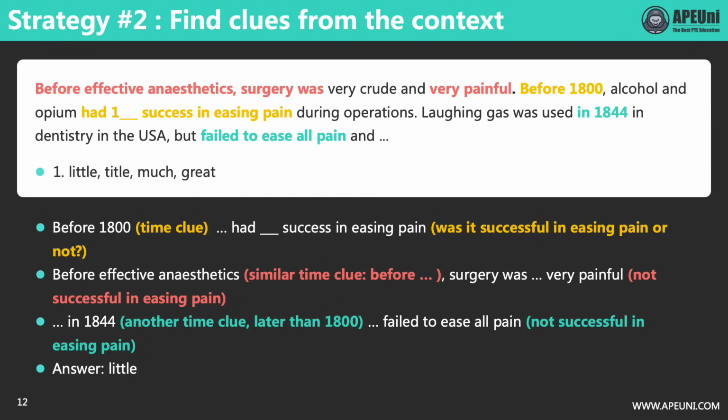Let's see what clues we can find for the first blank. In the sentence with the blank, we can see a time clue, before 1800. Keep reading. Alcohol and opium had blank success in easing pain. Looking at the choices: little, title, much, and great.